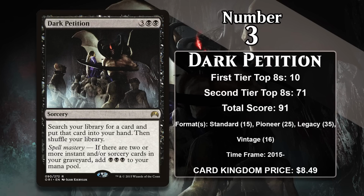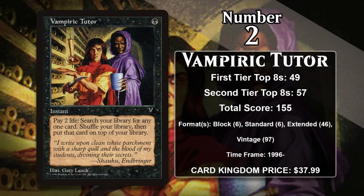It saw some play in standard Delirium control decks, which could very easily make sure to get the mana back for the Petition, since they were already interested in loading the graveyard. Like some other tutors on the list, it's also been used in Pioneer Lotus Field combo decks and Legacy and Vintage Storm decks. It has quickly asserted itself as one of the best tutors out there, even in the Eternal formats, and it even has some chance to catch the number 2 card on the list someday. Right now, though, that card is Vampiric Tutor.